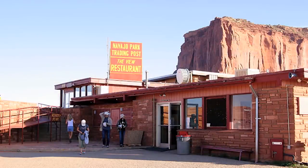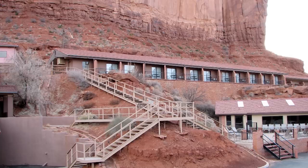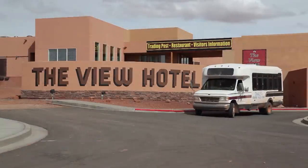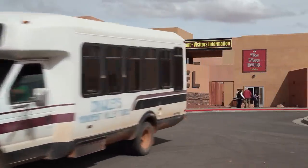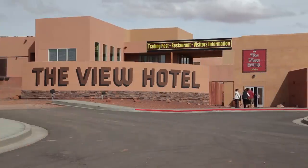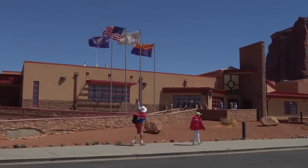Up until a few years ago, there was nothing on site but a small diner. Goulding's was the only hotel within 20 miles, and jobs for the locals were hard to come by. But in 2008, the Navajo opened the View Hotel. It has nice rooms for about $220 a night. There's also a new restaurant, gift shop, and small museum.